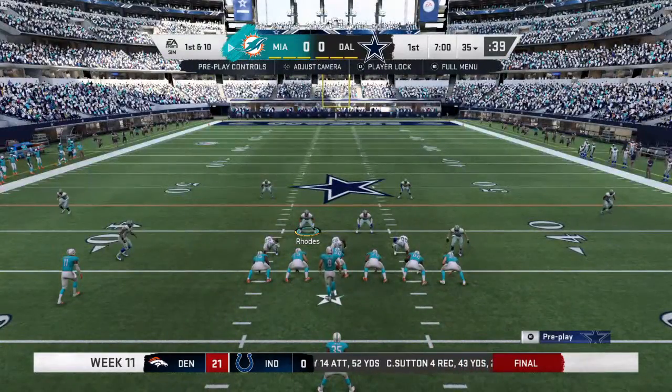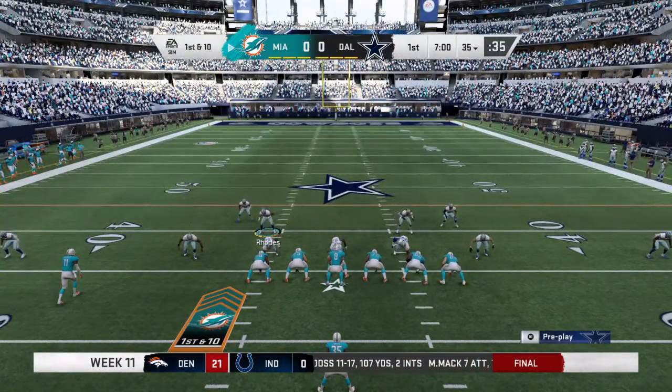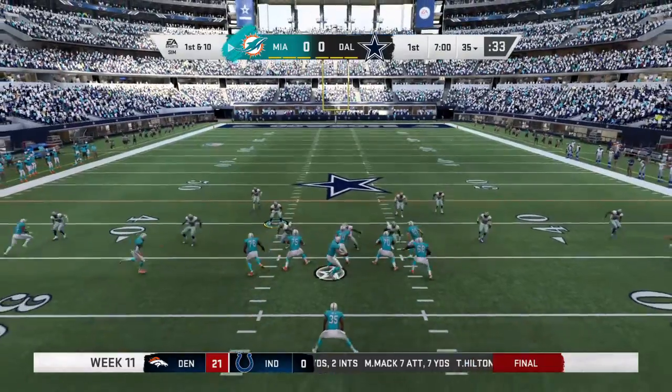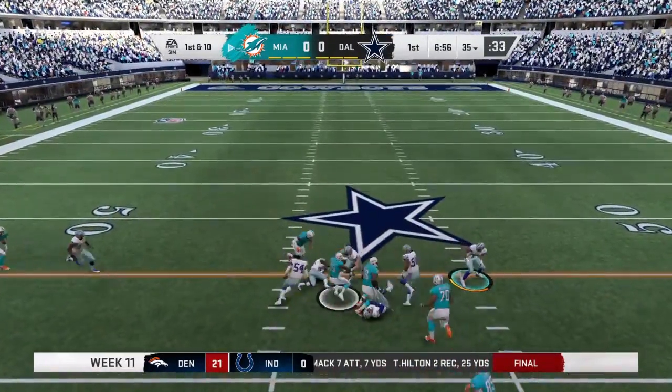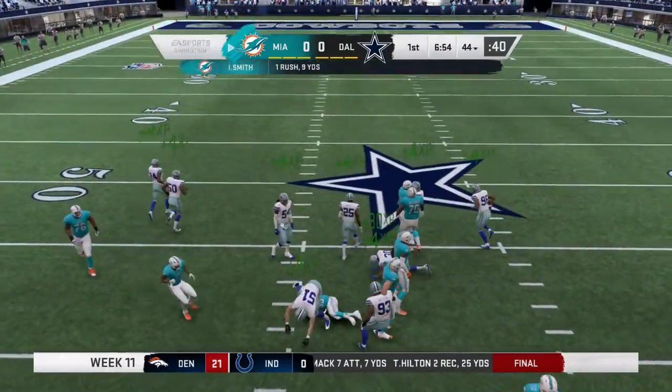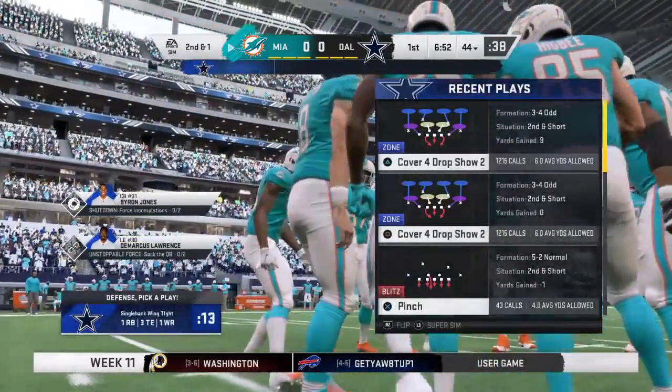Ball up to the 35 now as they come up on 1st and 10. Ito Smith, his first carry. And this will leave him a yard short. Nice pickup of 9 yards on 1st down.